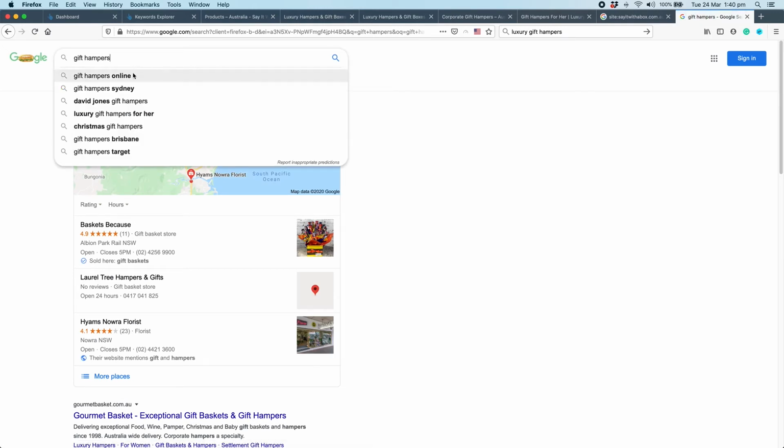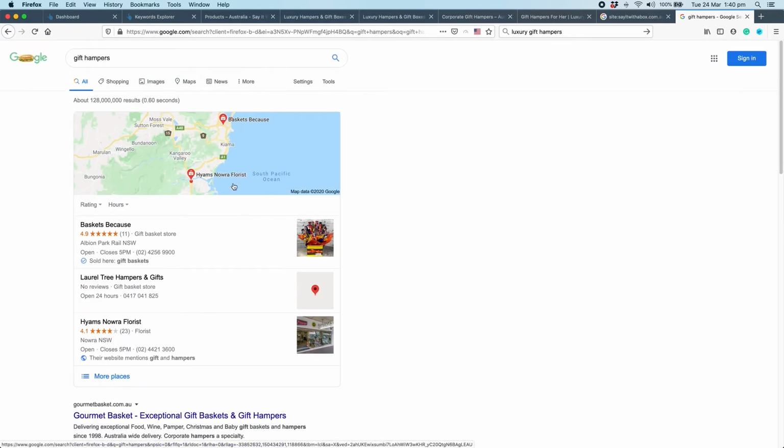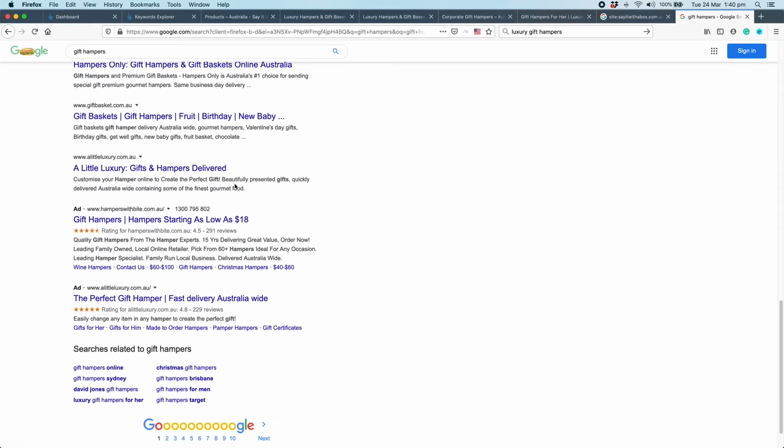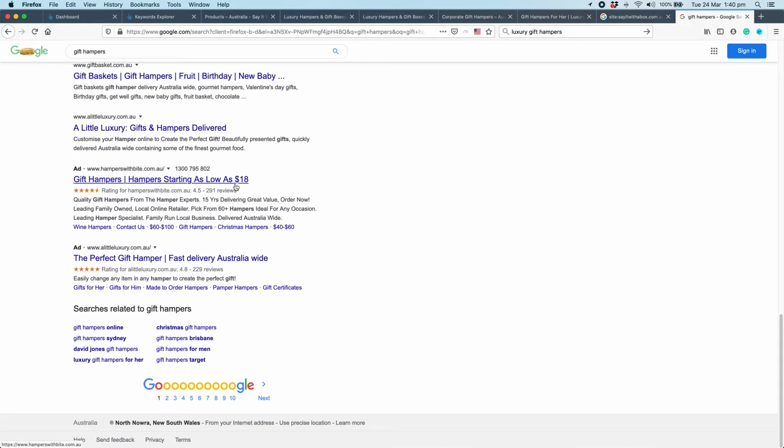And you can see down here, like gift hampers, Sydney, David Jones gift hampers, luxury gift hampers for her. That's obviously a big one. So you know you're going to actually need to create that category 100%. Now, I'm just trying to use Google itself before I start using third-party plugins. But you've got down here, you can actually see gift hampers for men.